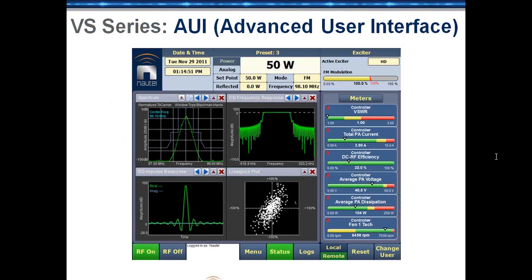And this is, in addition to the front panel, we also have the advanced user interface. To access this, you need a computer and a web browser that's connected either directly to the VS, so locally, or connected through a switch or a LAN connection so that you can connect to it remotely. And this is going to give you a snapshot and more control, but also remote control of the transmitter.